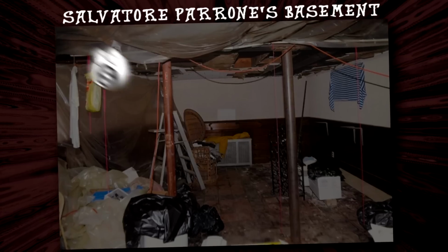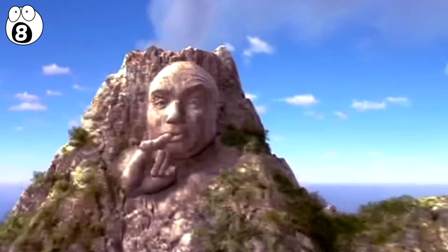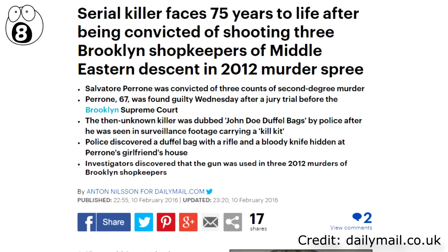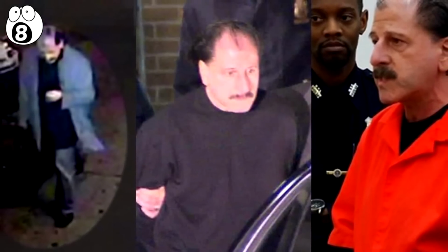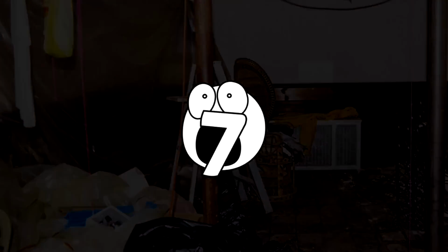Number 8. Salvatore Parrone's basement. Lairs are probably most famously associated with fictional supervillains, but in this instance the bin-bag-ridden dump belongs to real-life supervillain Salvatore Parrone. Most people tend to use their basements as a place to have their kids get out of their way for a bit, but Salvatore used his basement to get away from someone he really didn't want to see, the police. Unfortunately for Salvatore, he was found in the end, but for you, that just means you get to see his messy lair.